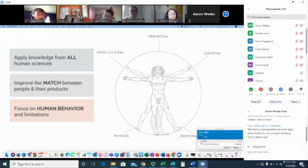What we do in human factors, and Justin mentioned earlier that I have a bachelor's in psychology. So psychology and engineering in human factors, very closely related. So we're looking at all of these different human sciences, the sociocultural, perceptual, cognition, behavioral, the physical components of the human body, and that emotional motivational state that we can get into when we see the way a design is. If you think about your favorite website, it's probably eliciting a positive emotion. And if you think about a website that you hate, it's probably a negative emotion.